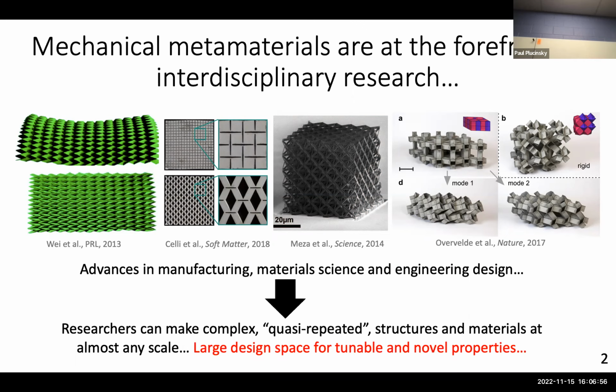You can have these kind of 3D structures at very different scales. So this is 20 microns, and then this is like tabletop. Again, you have stiff elements like bars and flexible elements like the nodes, or this is kind of 3D origami. So you have panels and you have creases and you have holes and you have everything.